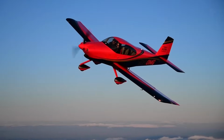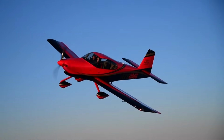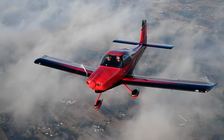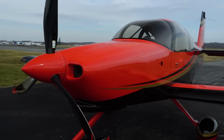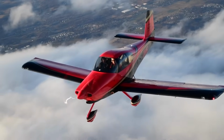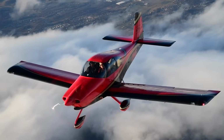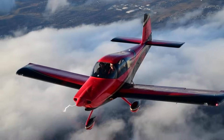Now, Vans has reportedly said that so far most of the price increases have been in the 30% range, but one customer has filed an objection in the courts saying that he has been facing a 57% increase in the Vans RV10 kit that he had purchased and actually already paid for in full.